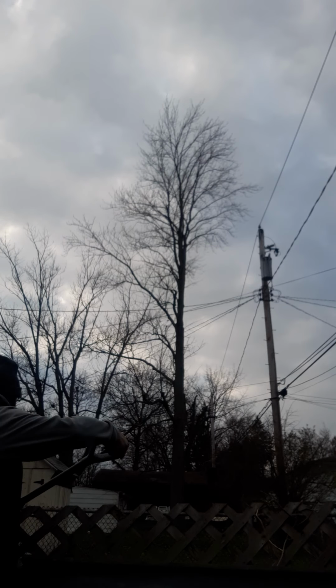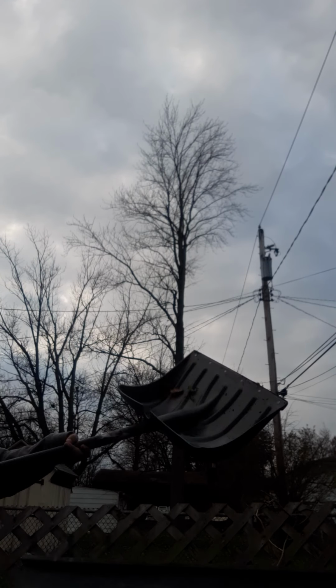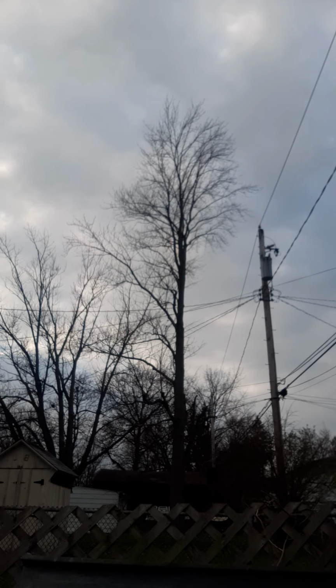So now that the snow is melted, I can try to see what little bit I can get from it. It was a baby deer that did this, so not much to grab, but we'll take what we can get. Didn't get much from over there, but like I said, I'll take what I can get.